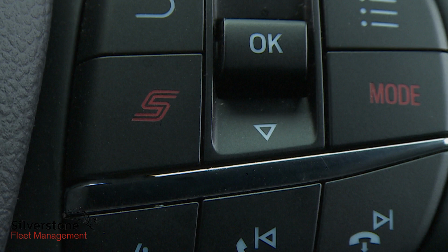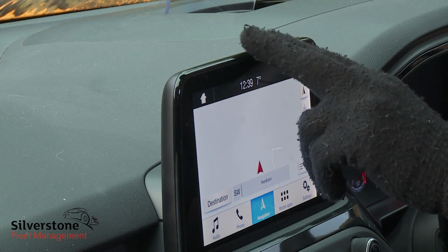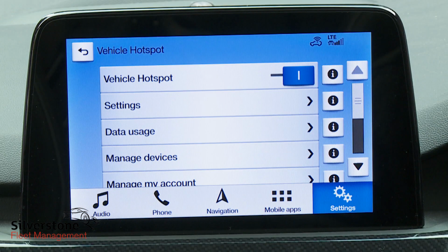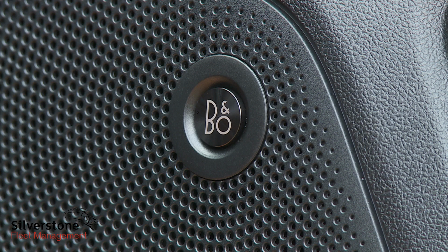As usual with a modern Ford, the centre of the dash is dominated by an 8-inch Sync 3 infotainment touchscreen. This one is your access point for navigation, Apple CarPlay and Android Auto smartphone mirroring, Ford Pass Connect Wi-Fi connectivity and a 10-speaker, 675-watt B&O 360-degree sound setup.